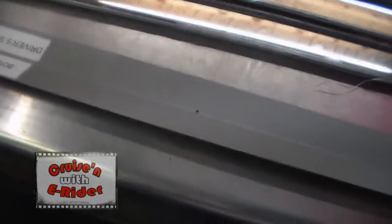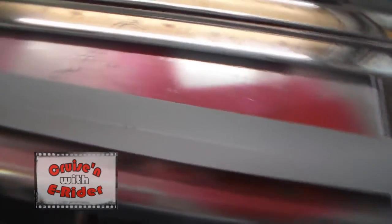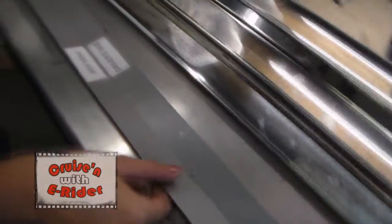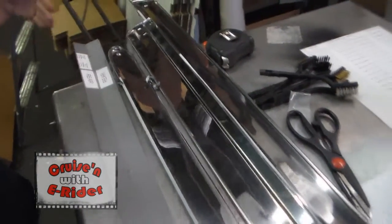Now you know a Chinese company out there right now cannot make any money like that. That's crazy stuff. But that's why we come to you guys. So this shows me exactly where the holes are supposed to go? Yes, the instructions explain where on the car this goes, whether you should line it up on the wheel well on the back or the front.